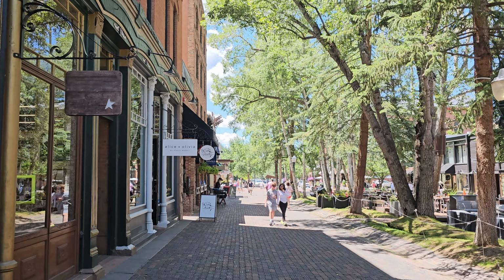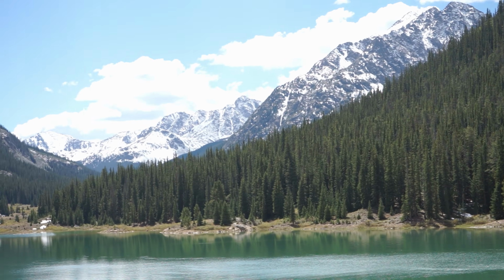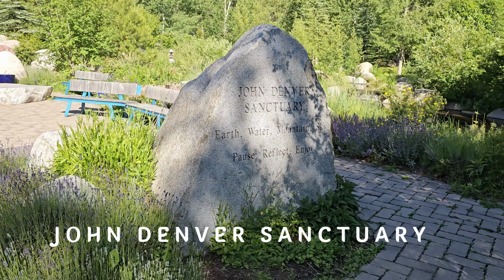Aspen, Colorado has a reputation of being extremely fancy and expensive thanks to movies like Dumb and Dumber. But if you want to see this wonderful town for almost free, I got you. First up, we have the John Denver Sanctuary. This beautiful and wonderful park is free for everyone.